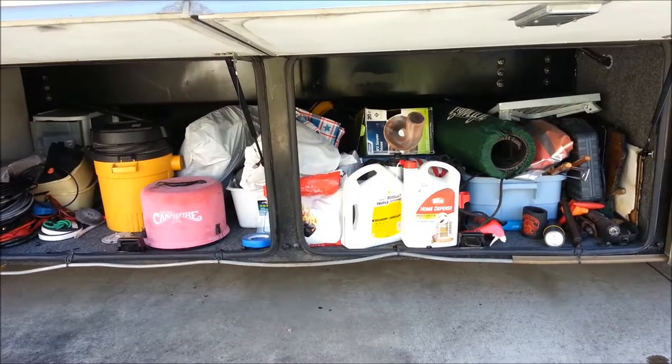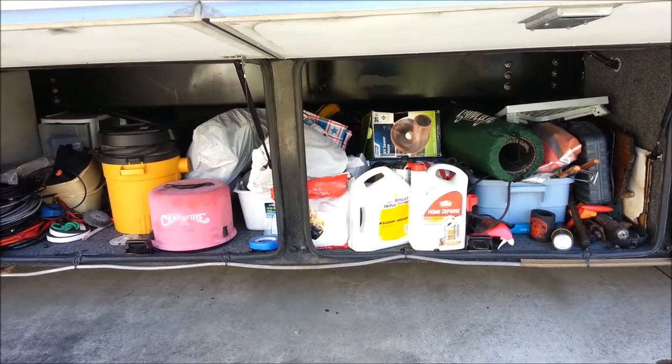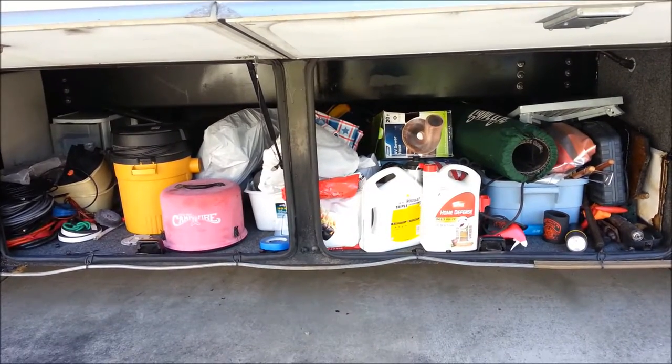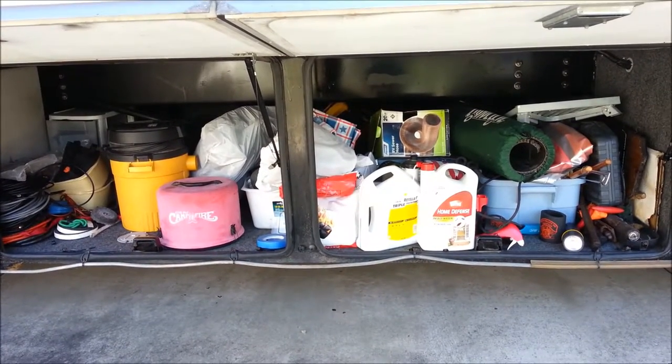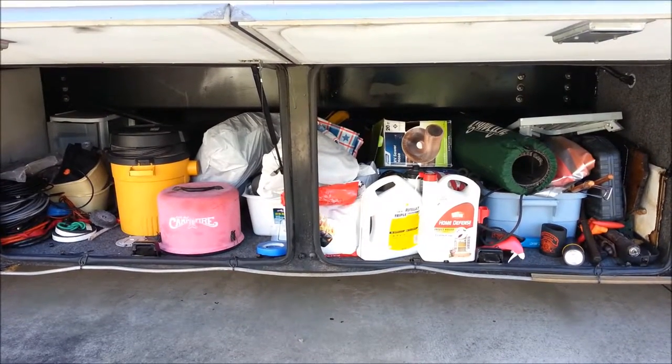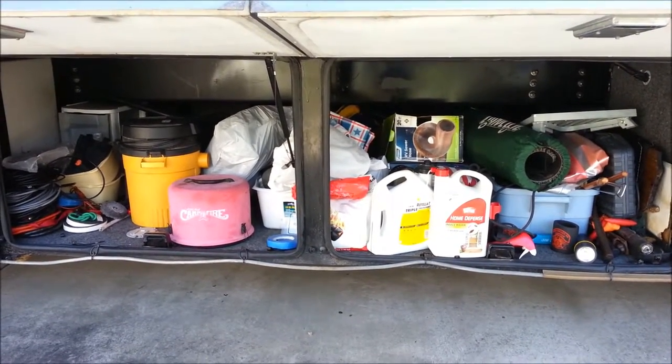The next 2 doors are access to the pass-through basement storage area. We saw the other side of this area from the driver's side previously. Generally, this is where we store patio chairs, beach gear, grill, portable fire pit, and an assortment of patio and entertainment equipment.